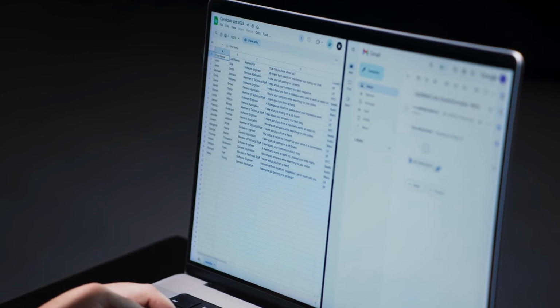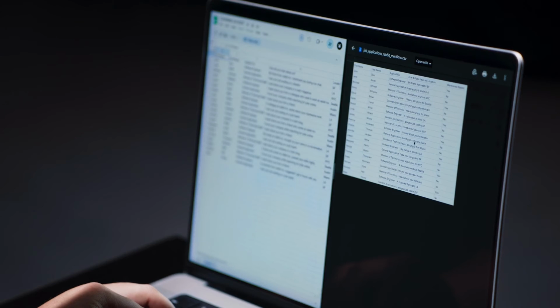I've processed the table and sent you an email with the results. Okay, now let's check our email. I can continue to interact with RabbitOS even beyond R1. Let's reply to this email directly.